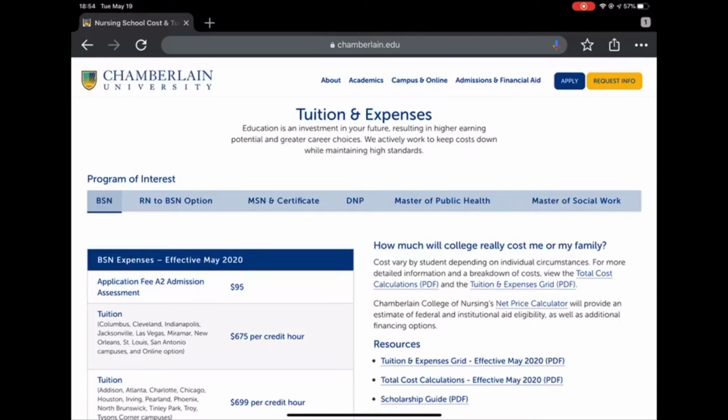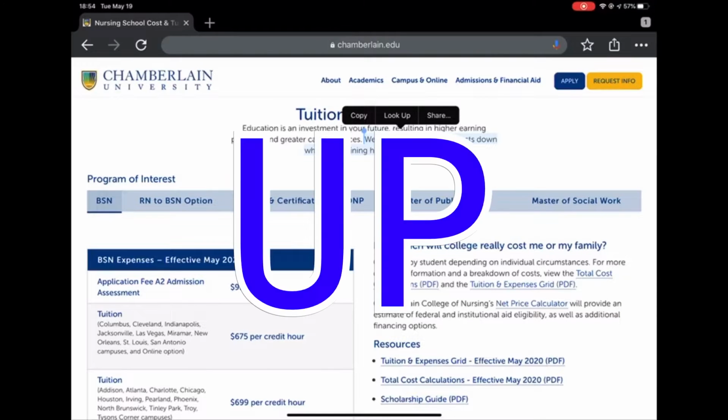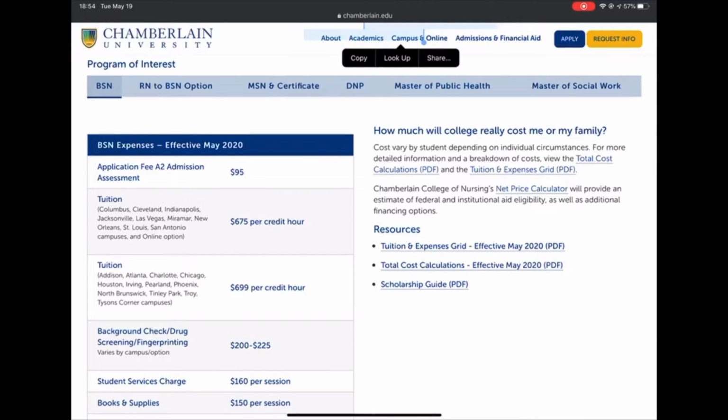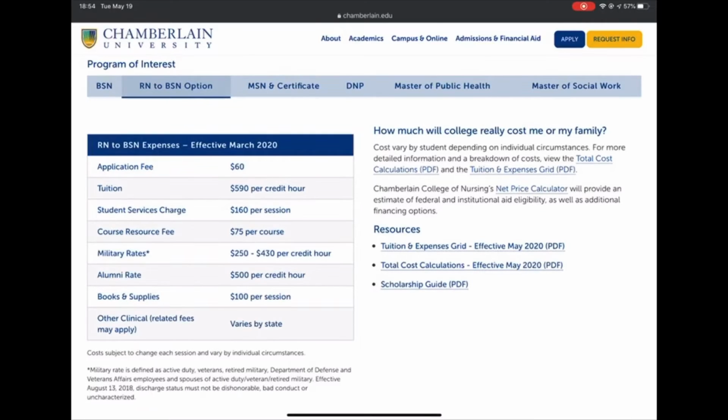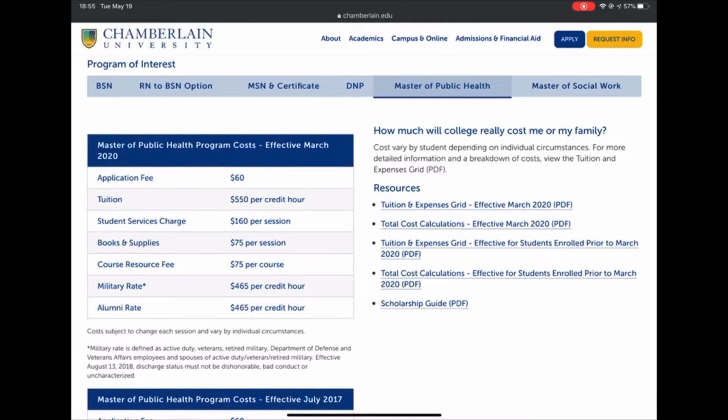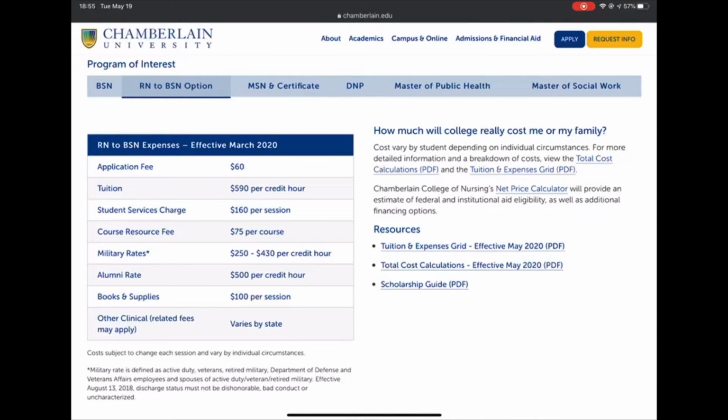Okay, that's interesting, this part right here, because the tuition goes up every year, but we'll talk about that a little bit later. So if you go down, you will see that there's different tabs right across the top of what exactly you're looking for. So of course there's going to be different costs for different programs. The MSN programs have cheaper application fees. The public health program has cheaper application fees, and the RN to BSN program, for example, all have cheaper application fees.